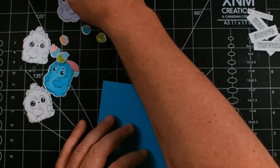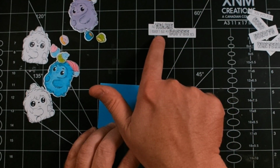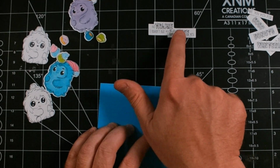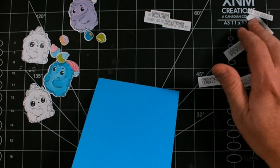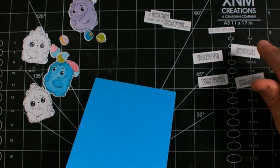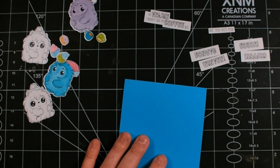And now what we're going to do is just look at some of the sentiments here. There's that great one about coffee, as well as you see on the right there, there's an "Are you Yeti?" as a top sentiment, and then you can add coffee or donuts or cocoa or winter or a whole bunch of other options. So I always really love a stamp set like this because it feels like you have a lot more range.